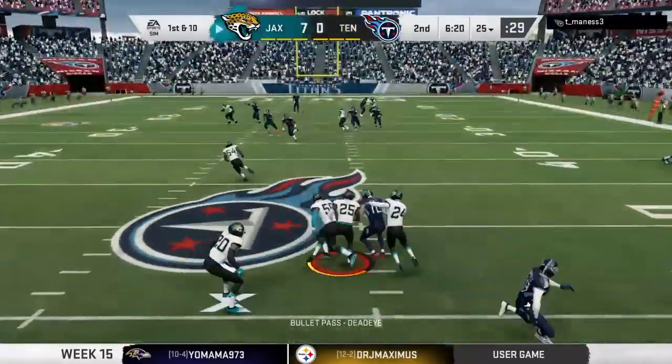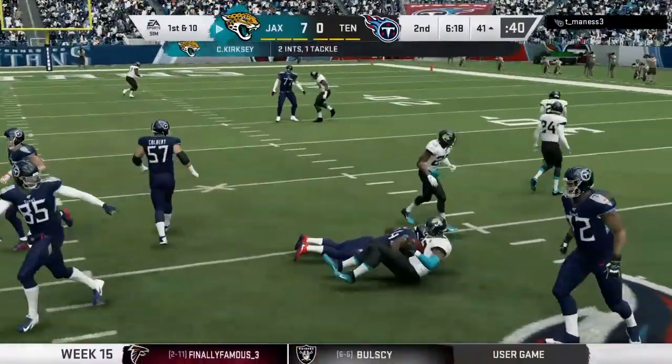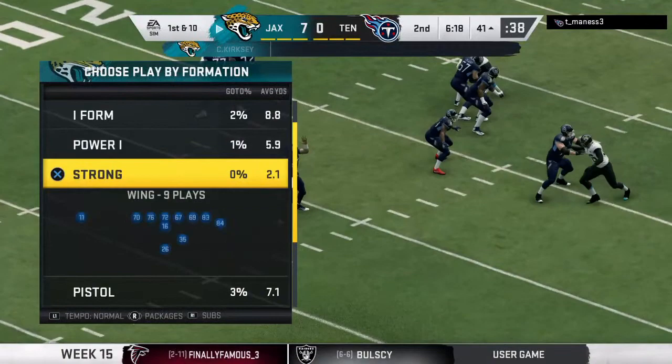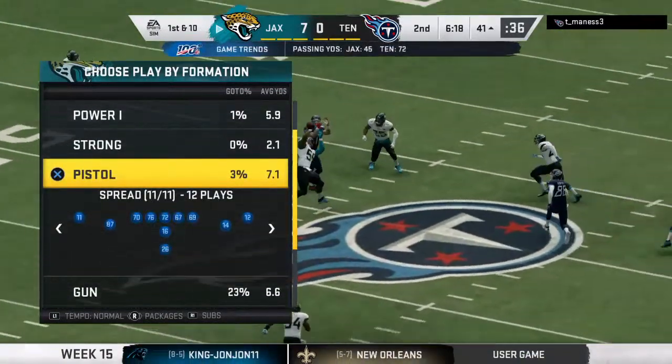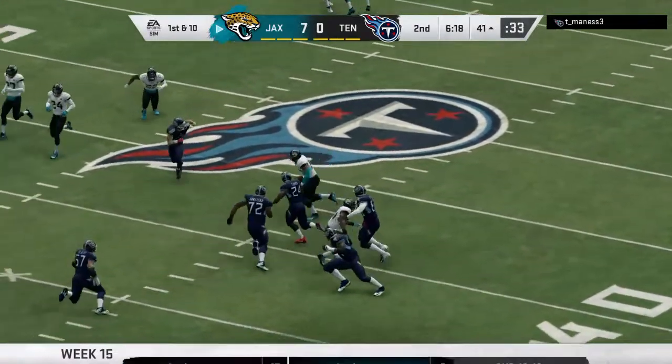And for the third time here in this half, it's intercepted. Picked off at the 47, and he's able to get it back to the 41-yard line. Still's the intended target. Well, that's 3 picks he's now thrown in this game.